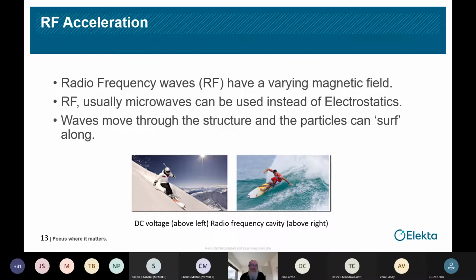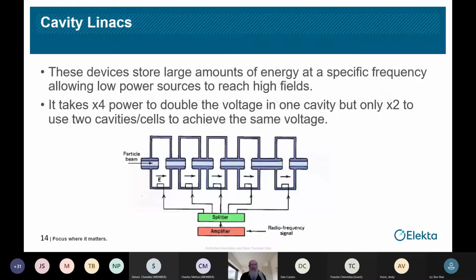Whereas using microwaves is like a surfer. That surfer's still going down that hill, but the hill is moving. And that's the wave that is the microwave. So the wave is moving and the particle is kind of surfing along on the wave. So what we then get is a cavity Linac. I'd say this is the most common, certainly in the radiotherapy industry. It's pretty much the only kind of accelerator we use.